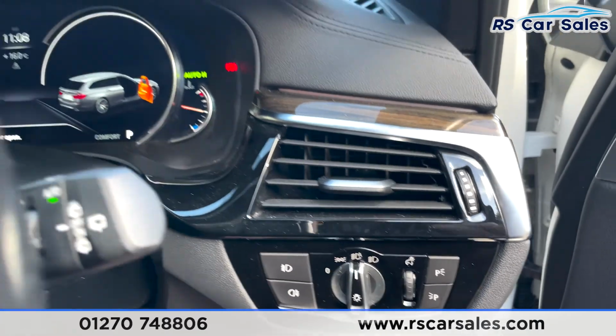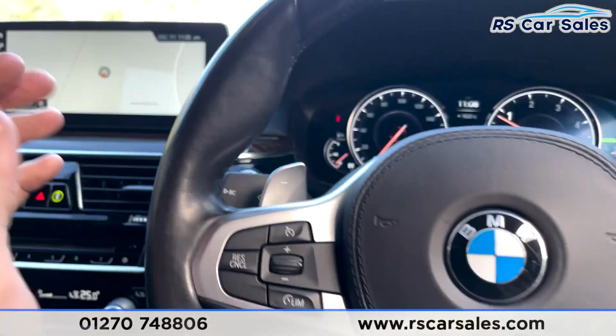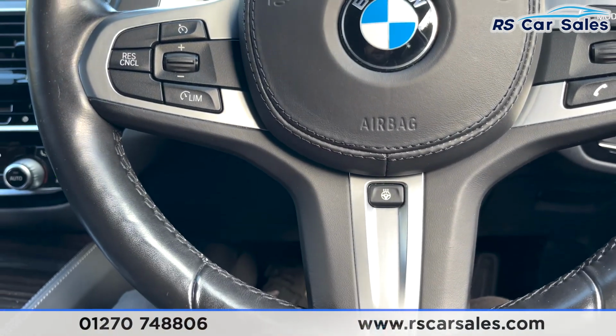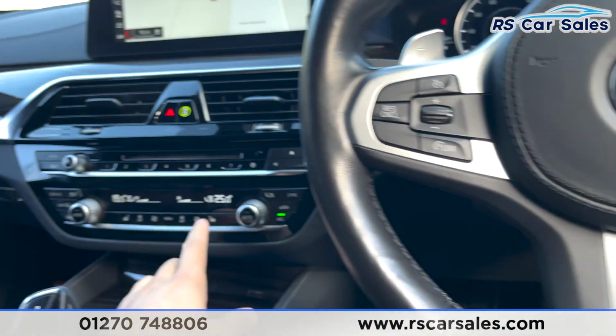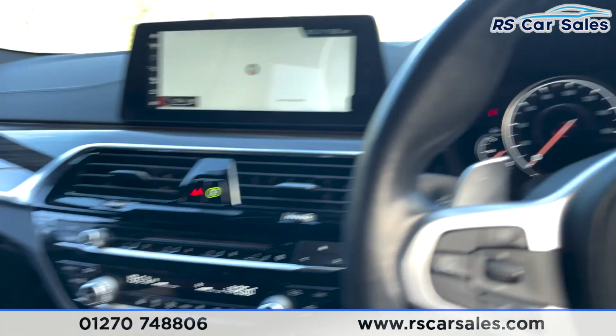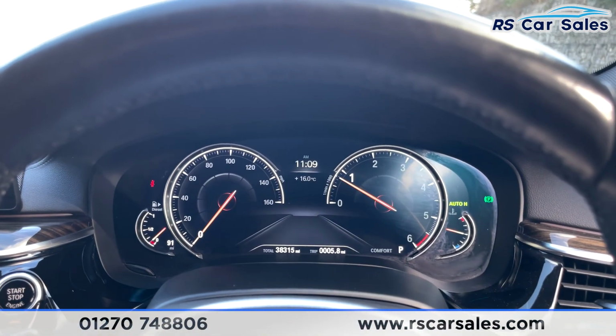Jumping inside the car, you have your auto lights down there, multi-function steering wheel with paddle shift if you wish to take the car into manual mode. You also get a heated steering wheel just there as well. Very nice for those cold winter mornings next to the heated seats, which work exactly how you would expect them to.